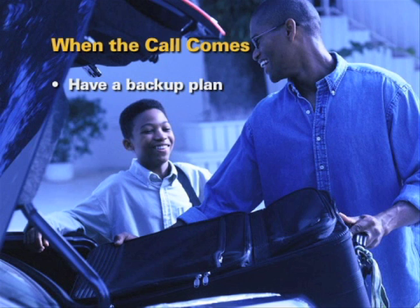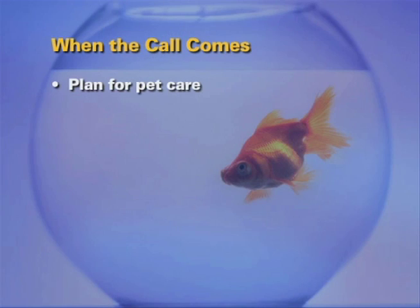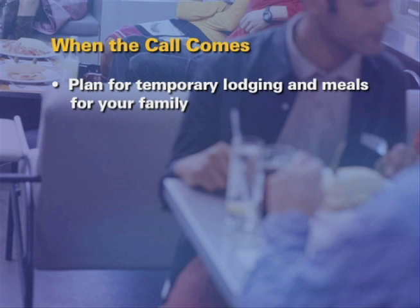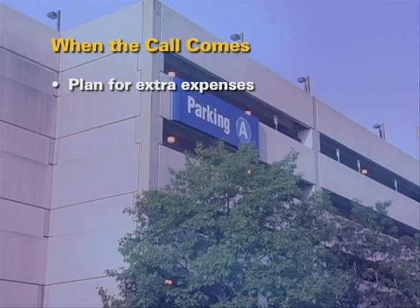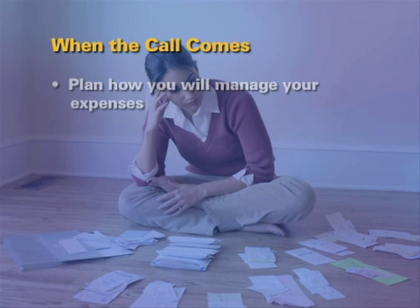As you think through what will need to occur when you get the call to come to the hospital, don't forget to plan for child care, pet care, temporary lodging and meals for your family during and after your transplant. Don't forget to plan for added expenses such as the cost of parking at the hospital. Consider whether you will have a loss of income during this time and plan for how to manage your expenses.